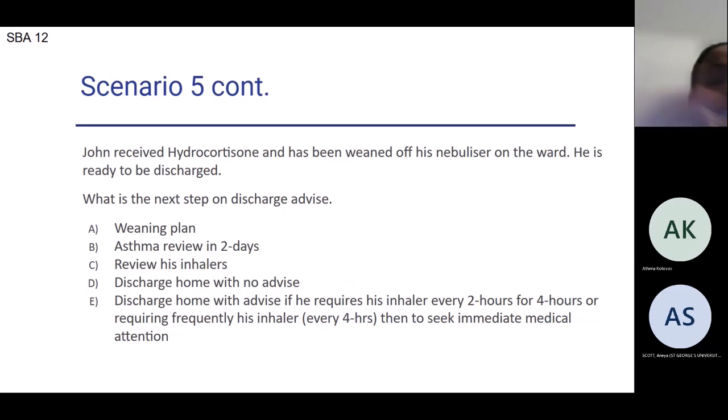The reason I particularly put this scenario is because there has been a recent change. Until quite recently, and even now in some trusts, we give weaning plans. So if you feel they're well enough to go home, and they're usually on 10 puffs 4 hourly, we say that when you're home, maybe wean down to 8 puffs 4 hourly, 6 puffs 4 hourly, and reduce the frequency until they're off their inhaler.